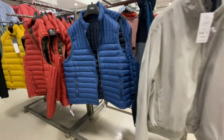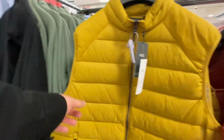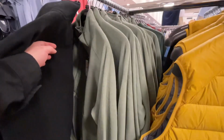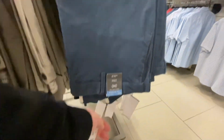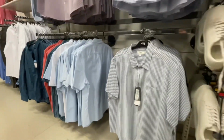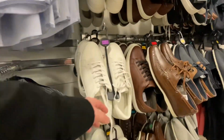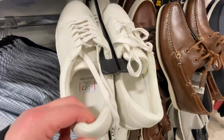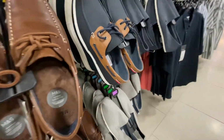£40 for that, I wouldn't say that's particularly cheap, really. And the gilet is £30, and we've got a fleece here as well for £18. And we've got chinos, £16. So it's not majorly discounted in here. £20 for that shirt. And then we've got trainers and bits. They're £20 for those. Not sure how much those were.